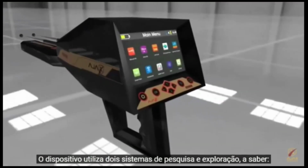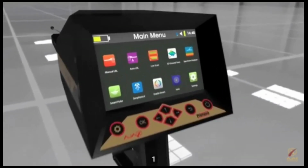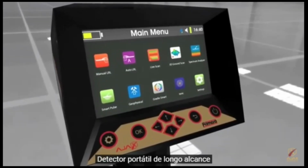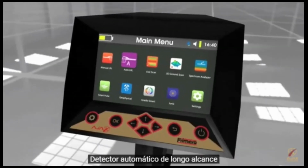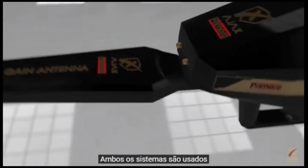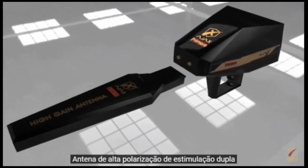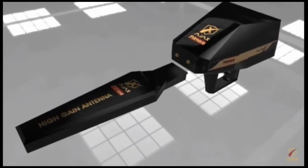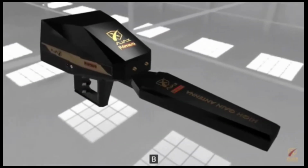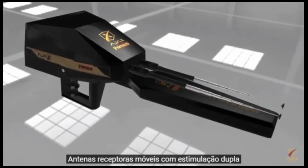The device uses two search and prospecting systems, which are: 1. Manual long-range locator, 2. Automatic long-range locator. Both systems utilize A. High-gain antenna with wide frequency range, B. Roaming and receiving antennas with binary stimulation.